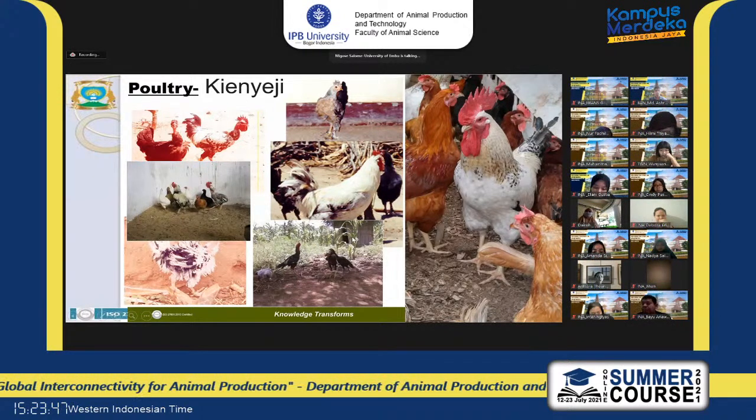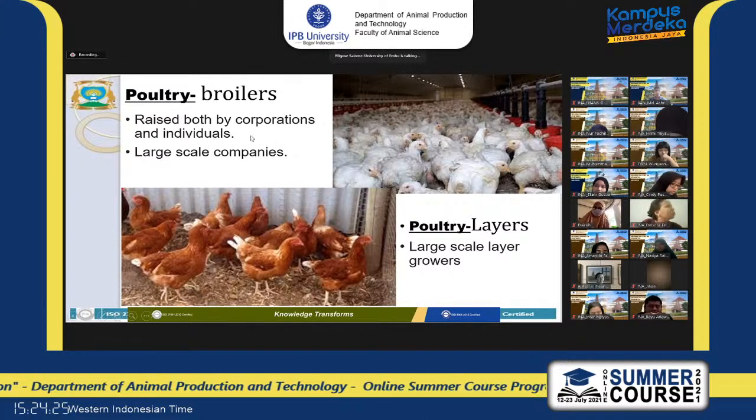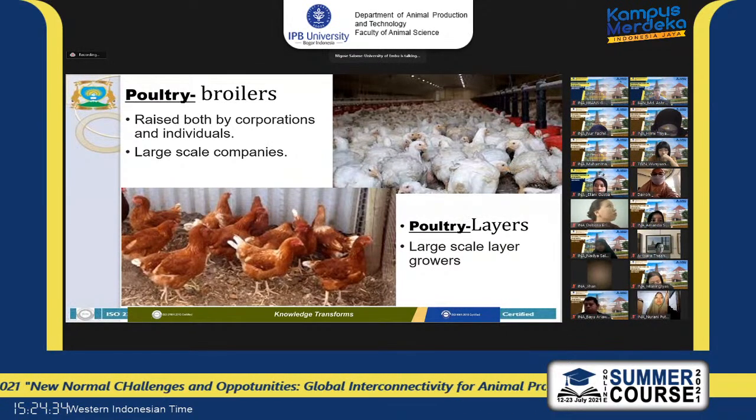So with the indigenous chicken also, sometimes they are recognized by the regions where they come from, what we call an ecotype, because we do not have a proper breeding program, so they have not been bred and categorized as breeds. Then for the broilers, mainly they are the exotic breeds, and mostly they are raised by corporates and also by individuals. So we have large-scale farms that are raising them, but we also have a few small scale farmers that raise them. And again, also the layers, we have the large scale growers that are also using the exotic breeds.